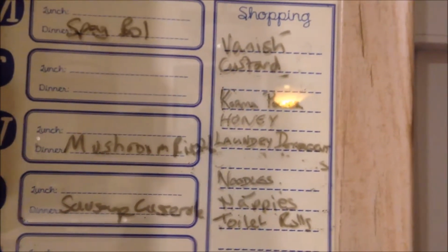So as you can see, we've got a few items on the list that need to be bought, but this isn't our big shop, like I said already. This is just enough to get us through next week. I do a big shop every month. So I've actually already got custard in, I don't need that. I'm not going to bother with the corn powder.